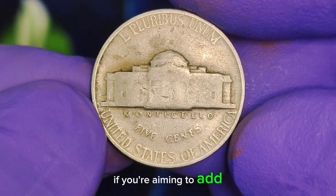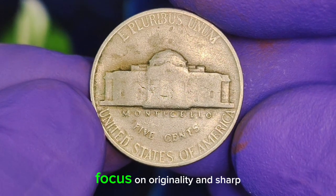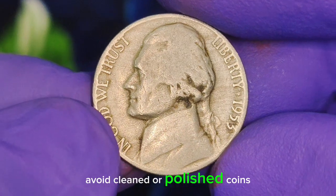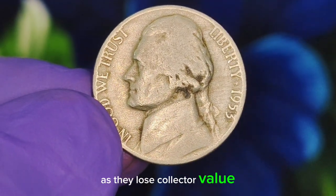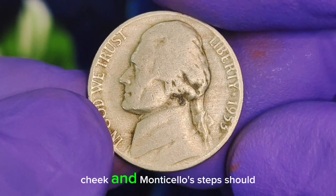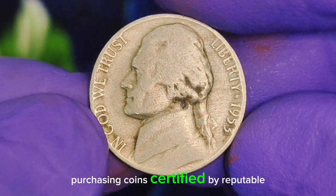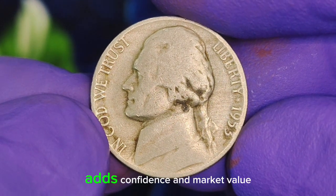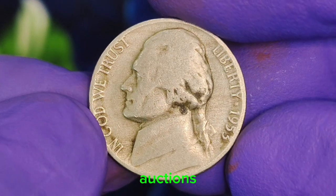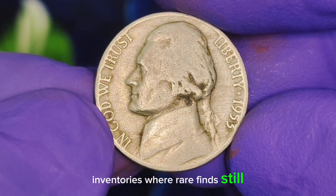If you're aiming to add a 1953 no mint mark Jefferson nickel to your collection, focus on originality and sharp details. Avoid cleaned or polished coins as they lose collector value. Look for strong features. Jefferson's jawline, cheek, and Monticello's steps should all be well defined. Purchasing coins certified by reputable grading companies adds confidence and market value. Also, stay tuned to online auctions, estate sales, and coin dealer inventories where rare finds still appear.